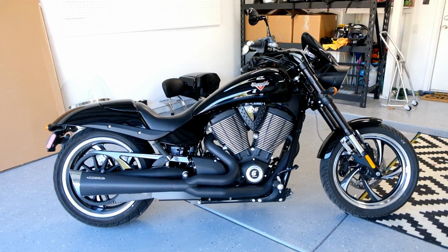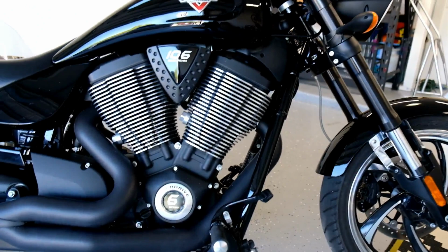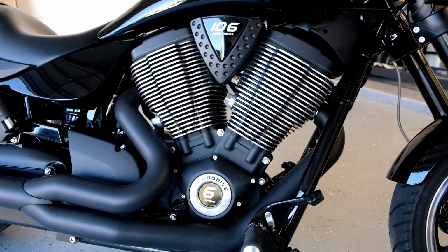Let's jump into this. So again, this is a 2014 Victory Hammer 8-Ball. This comes standard with the 106 cubic inch engine that comes out to about 1731 cc. Super aggressive 4-stroke V-twin engine. This thing's a beast. They call it the bad boy cruiser. Definitely a muscle cruiser to be reckoned with.